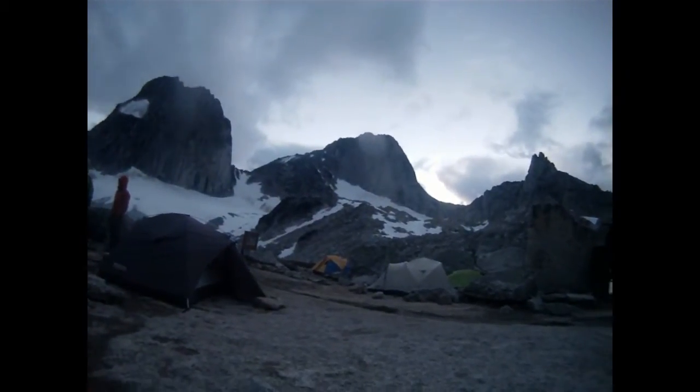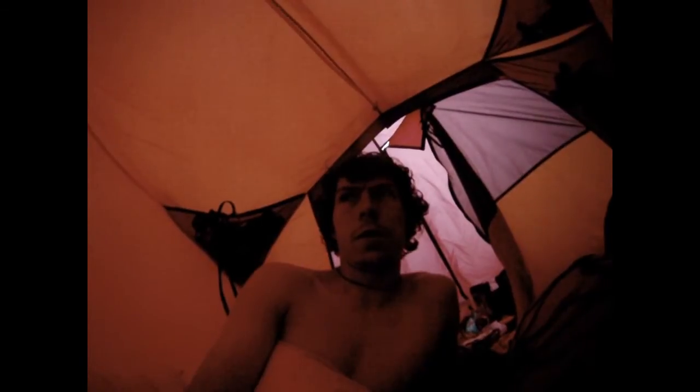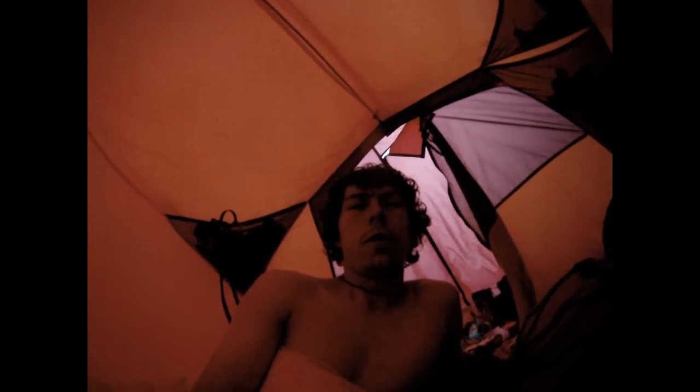So we're up in the Bugaboos. We walked into the Appleby campsite tonight because we're wet. But we're in our tents now, we've eaten, and we're getting ready to go and have a crack at the east ridge of Bugaboo Spire tomorrow. It should be a bit of a party.